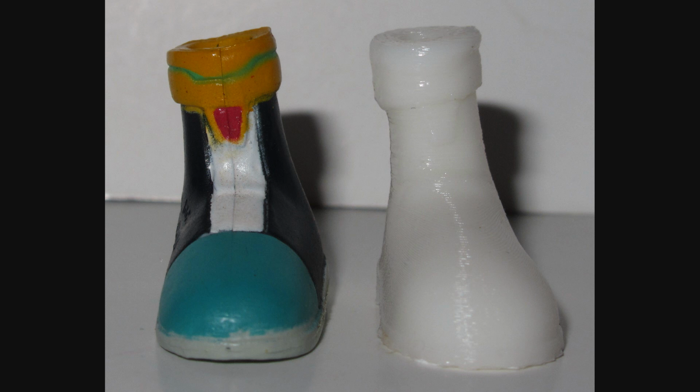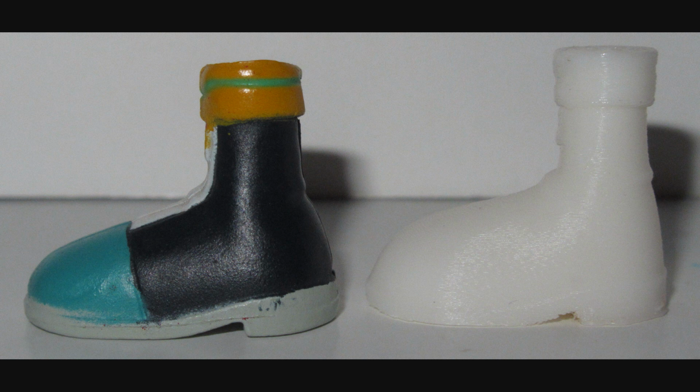Okay, so one thing that this filament that I have is actually still good for making is shoes. I'm not sure why, but it probably has something to do with the way shoes are shaped, in that they start big on the bottom and get smaller at the top, and they don't really have too complicated a pattern going on. I'm still able to print high quality shoes without everything getting messed up by how this filament doesn't like to cool properly.